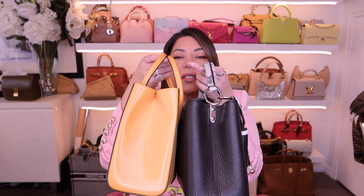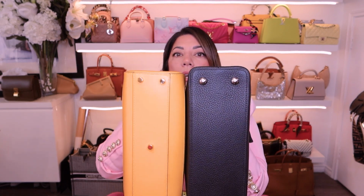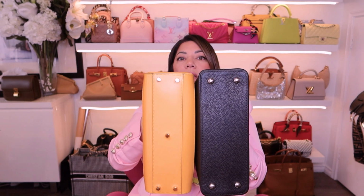You can sort of see here, the sizing on the side is so similar. The Gucci Jackie is a little bit taller, only a little bit. And then the base, you can see they're nearly identical in the base. So similar in sizing. It is unbelievable. I reckon you could get the same amount in both of these bags. Well, there you go. There are three comparisons there. I hope that was helpful for you guys.